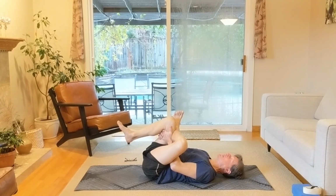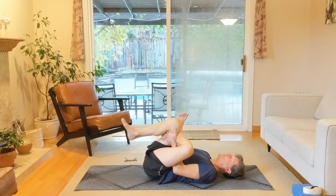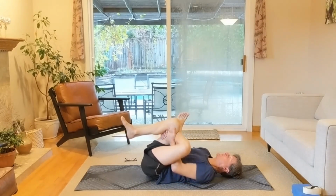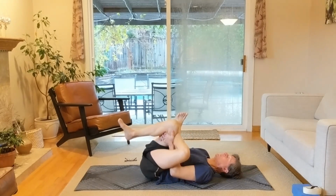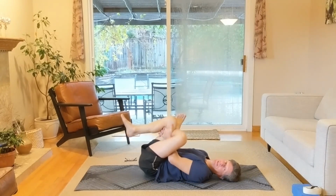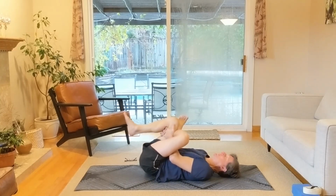Just getting an outer hip stretch here. Maybe rock from side to side. Feels good on the back. Massaging the back a little bit. Should feel good. I do this one a lot. Probably nearly every day I do this stretch.